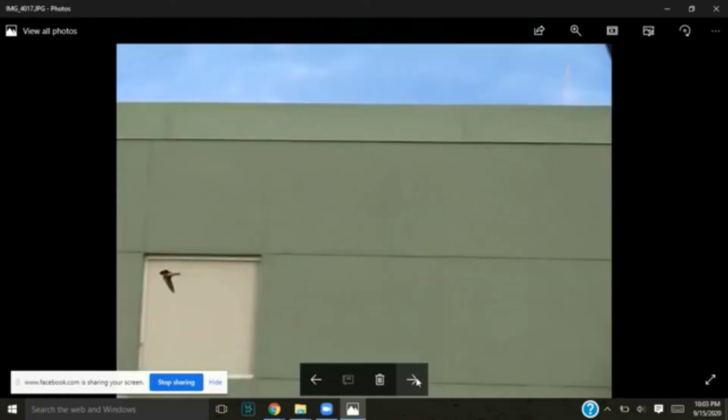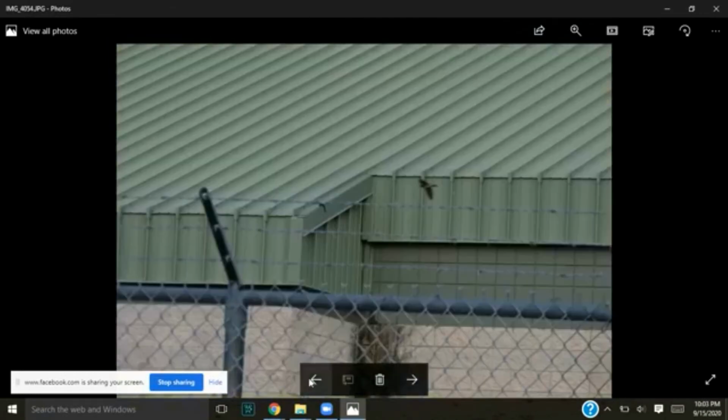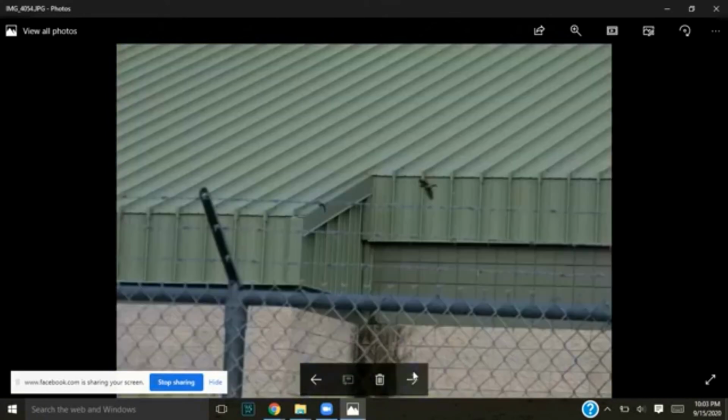More barn swallows. These are decent. I caught these pretty decent in the air. And then there's a nice, oh, that's a male prairie warbler. So you see the more black and yellow with the smoky color up top.